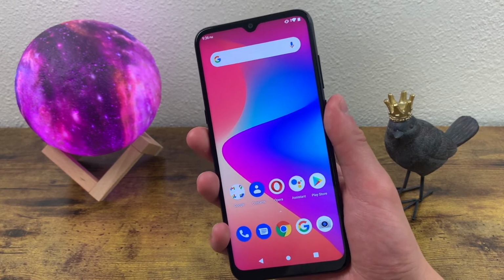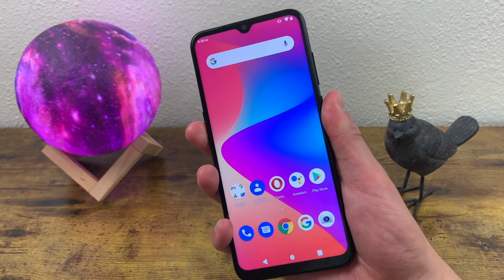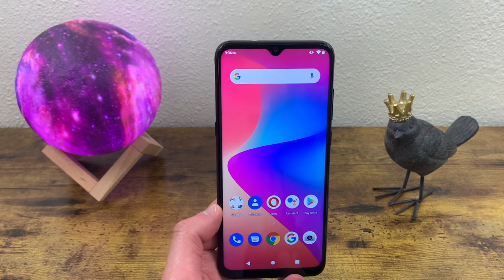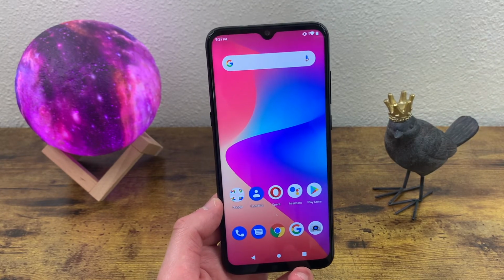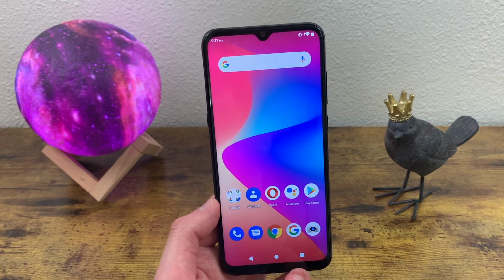And there we go, one more time. And there we go. So as you can see, this fingerprint scanner is real fast and responsive. Definitely no issues here. And face unlock works really well too. So if you're looking for an entry-level phone and having a fingerprint scanner and face unlock is important to you, this phone is gonna be a good option.